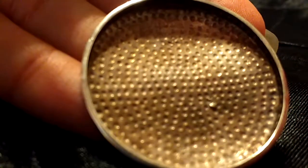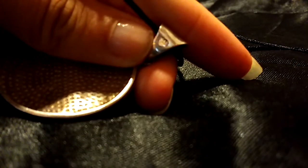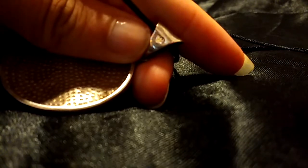I'm going to try and see if I can get you the sterling silver mark on this, but it'll be a little bit hard to see. Let's try and get it in focus though. Still not really working, but there's a 925 mark there.